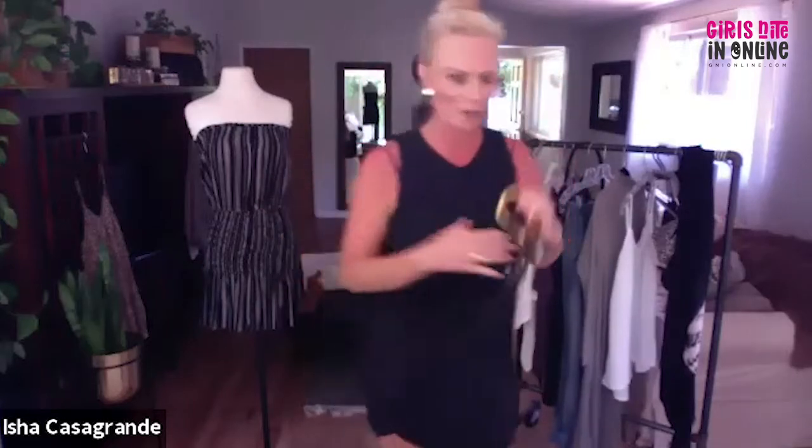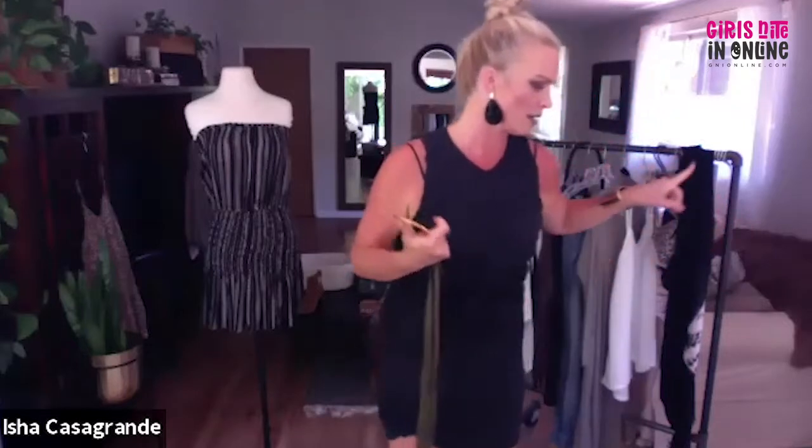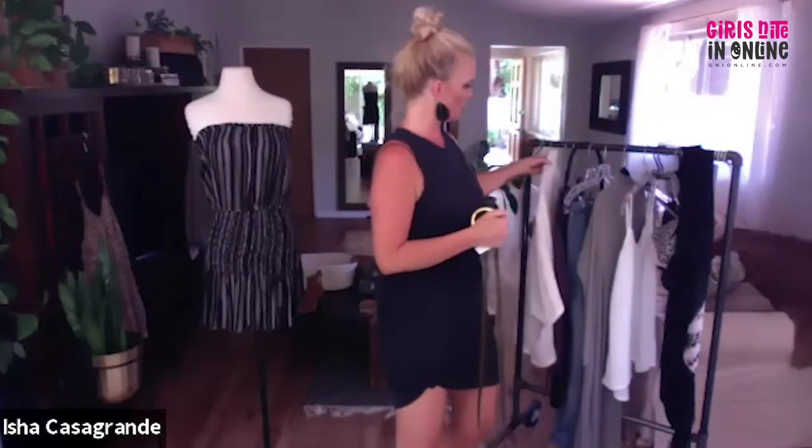Isn't this cute? Just got it. I thought it was little, and I love how big it is. All right, so tank, cognac, green belt, gold shoe, green sweater.